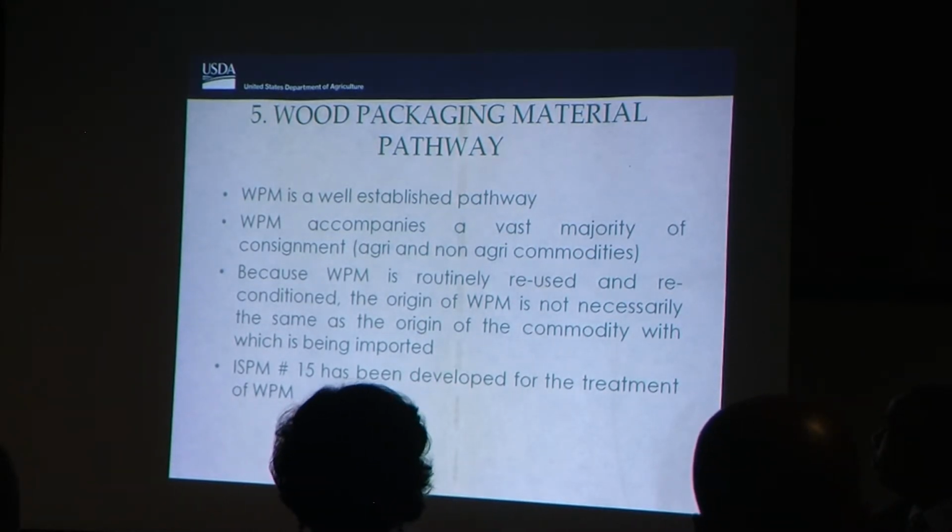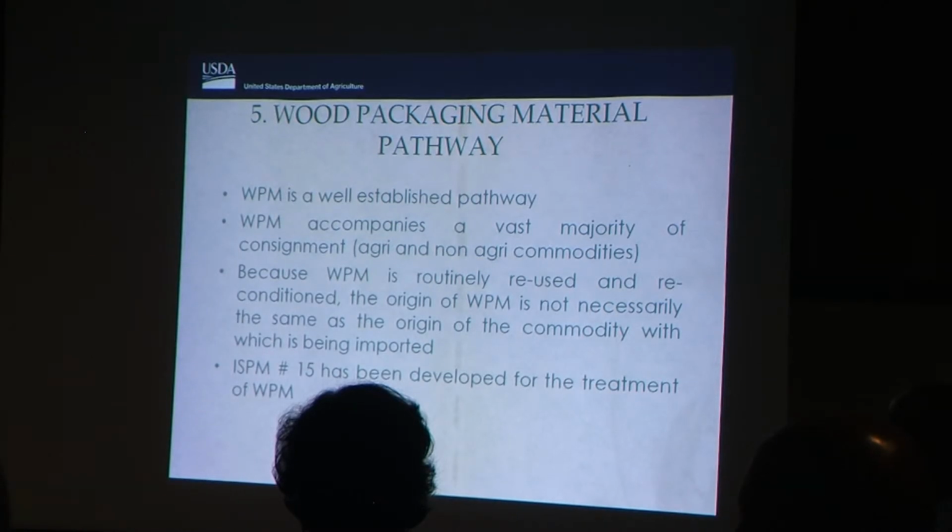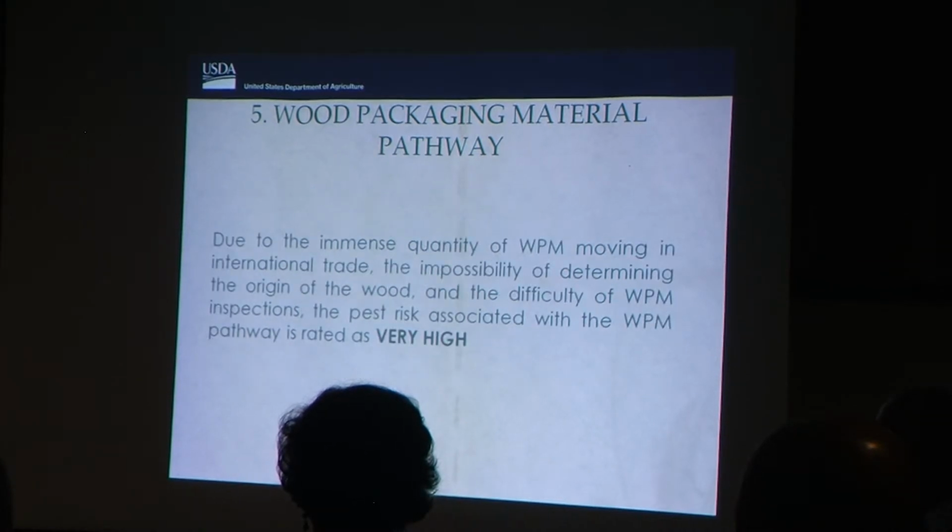Fifth, wood packaging material. This is a well-established pathway, mainly because it accompanies every or a large majority of consignments, and that is why ISPM 15 was developed. Wood packaging material is generally made from low-quality wood or various qualities of wood, and it's often reused, remanufactured, or reconditioned, and it tends to move across the globe. It's very hard to determine the origin of wood packaging material. And because of this, the pest risk associated with wood packaging material was rated as very high.